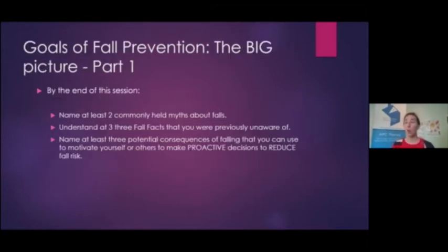So the goals of this part of the series on fall prevention, the big picture, part 1, is that by the end of this session, I want you to name at least 2 commonly held myths about falls. I want you to understand 3 fall facts that you were previously unaware of. And I want you to be able to name at least 3 potential consequences of falling that you can use to hopefully motivate yourself or anyone else to make proactive decisions to reduce fall risk.